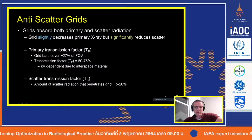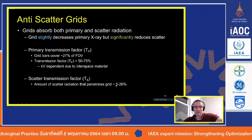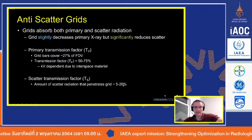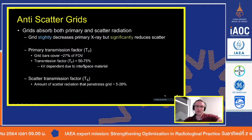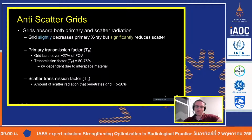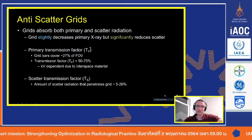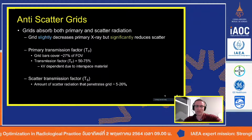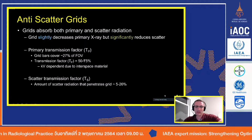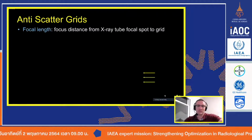The scatter transmission, you can see, is much lower, 5 to 20%. So that's the key here. You want to get this number the highest and this number the lowest. When you turn up your mA, obviously both of those numbers are going to go up. If you increase the grid frequency to a higher number, this number goes down and this number goes down. So it's just that crazy juggling that we have to do.